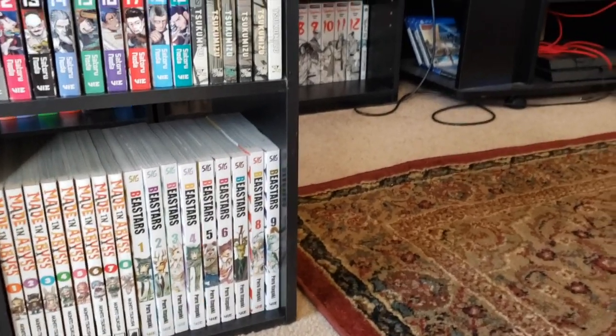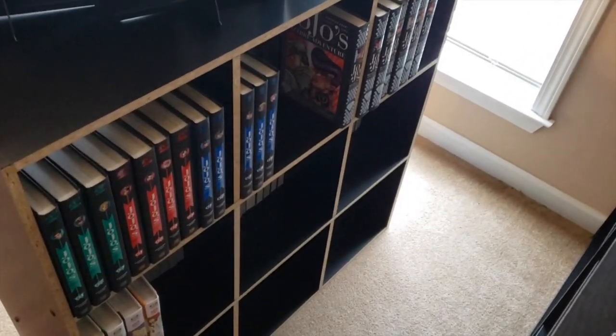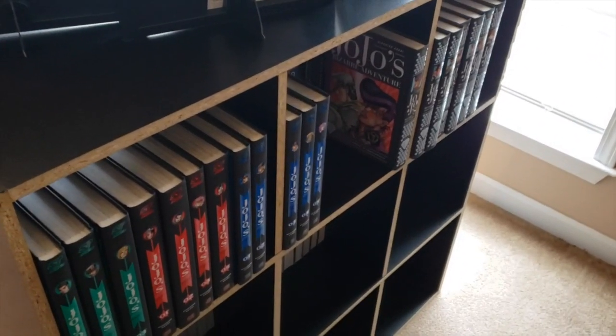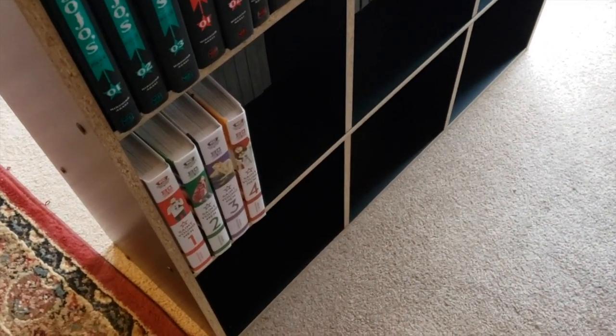All right. This shelf back here is the back door to my cube shelf from the front. This has my Shojo stuff that I got from the Right Stuff sale that I will read in the next several months. And Saint Young Men, up to date.